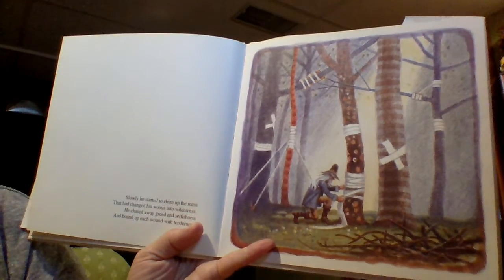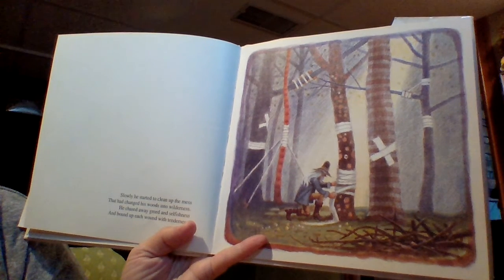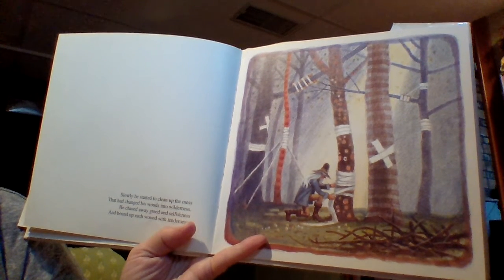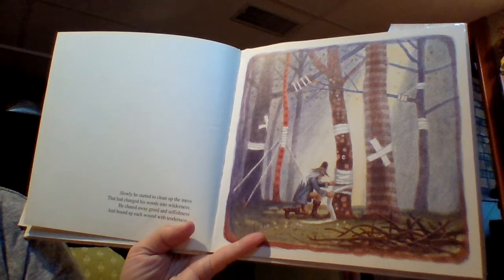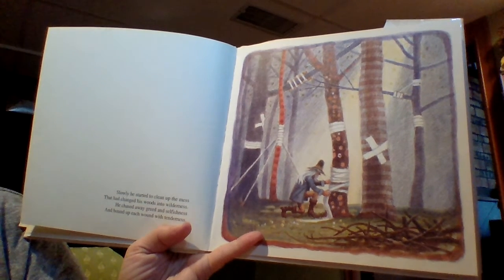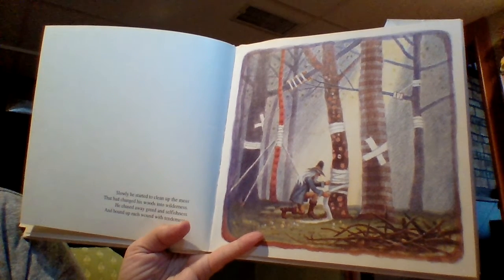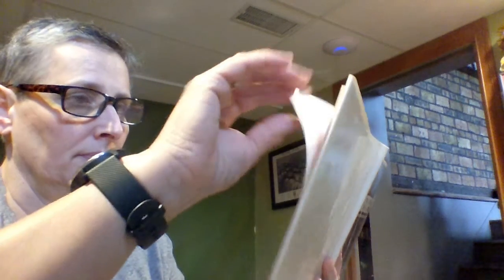Slowly, he started to clean up the mess that changed his woods into wilderness. He chased away greed and selfishness and bound up each wound with tenderness. He's showing them kindness, isn't he?